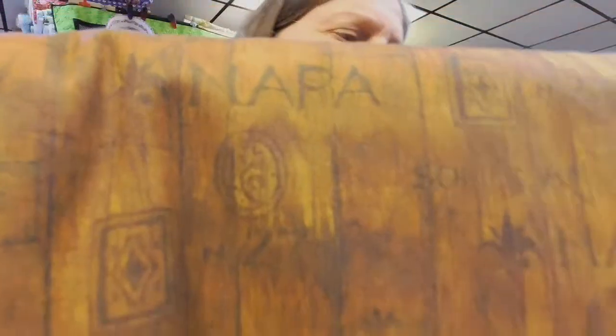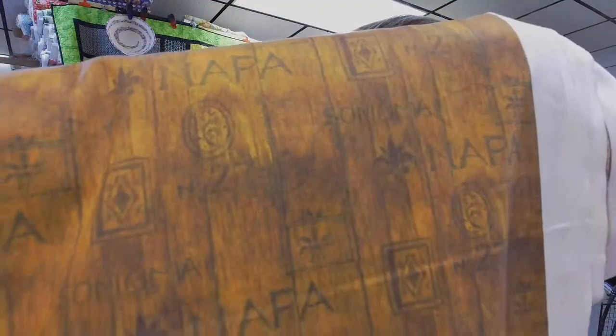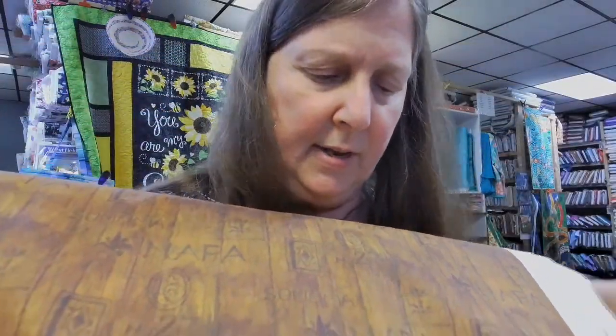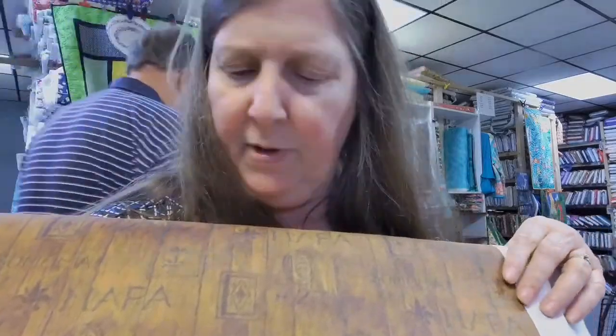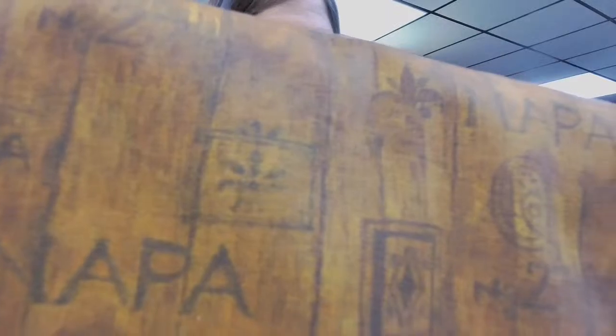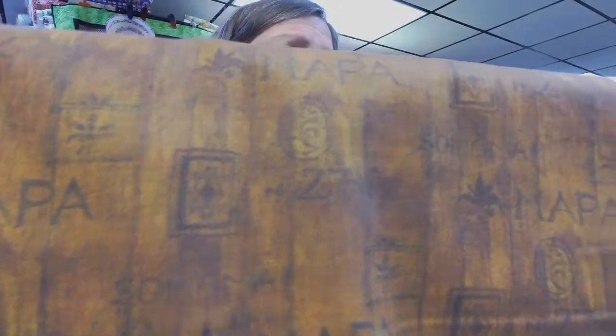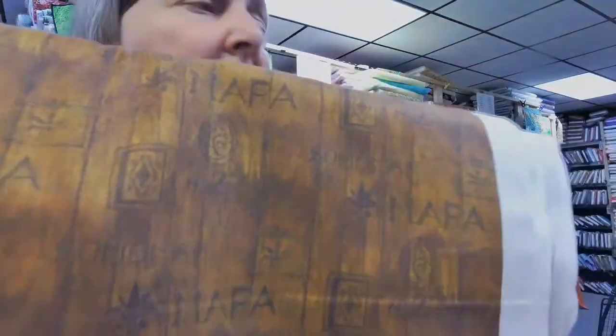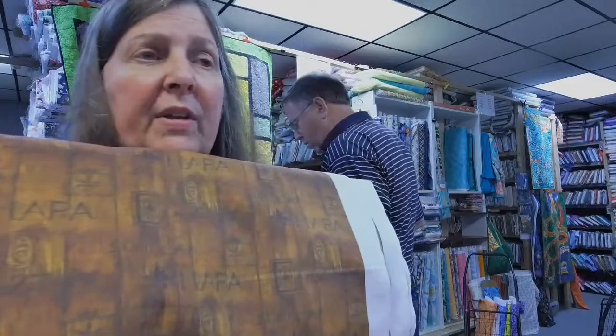Okay, here is a wood, and this one went into Beverages. Beverages 53 because it has like Napa on it, and it has to do with California and wine brands or something. So this is Sonoma, and this is by Springs Creative, Beverages number 53. If you need a nice wood grain, this is it, and it is only $6.99.